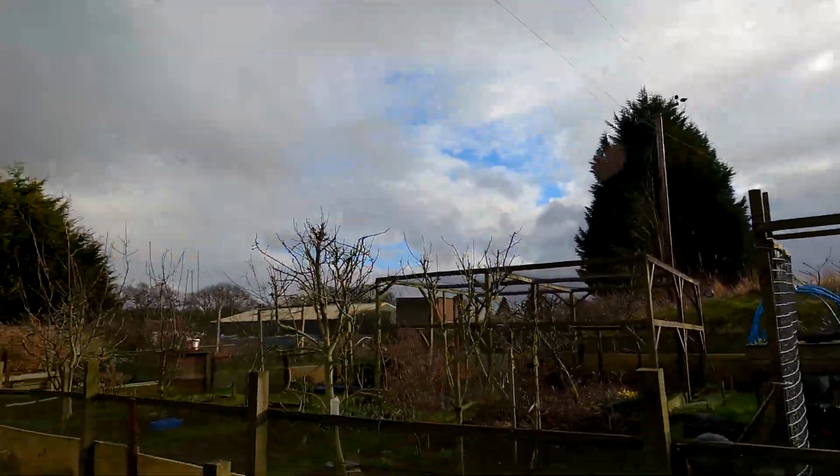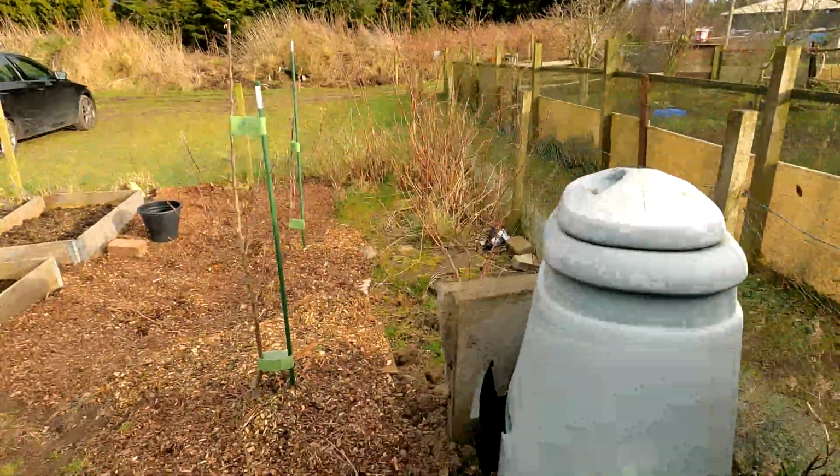It's been quite a while since I've done a plot tour, so I thought I'd do one. I thought about if I do one now, while it's March and before everything starts growing and it all gets nice and colourful, you can see what it's like now. I've done a few jobs over the last few weeks to get things ready for the summer and things starting to grow. So you can see what it looks like. So we'll have a quick whiz around, we'll see what's going on, then maybe in a couple of months' time I'll do another one and we can do a bit of a comparison. So without further ado, let me spin this round here.